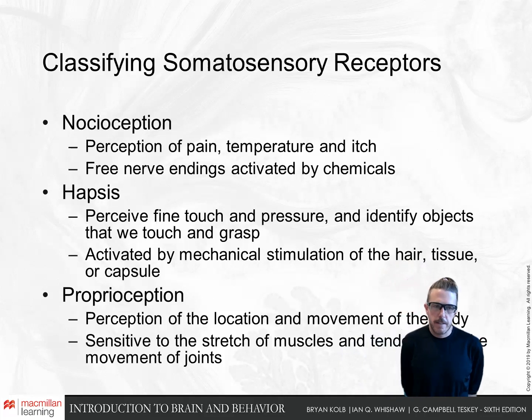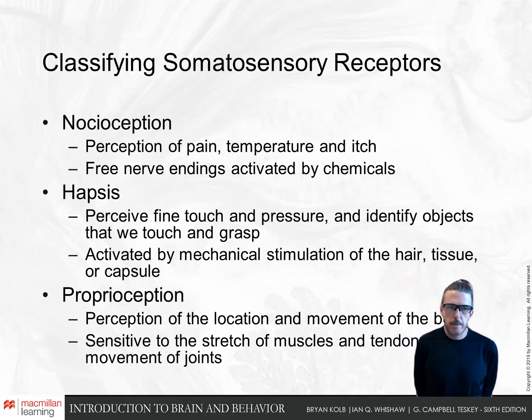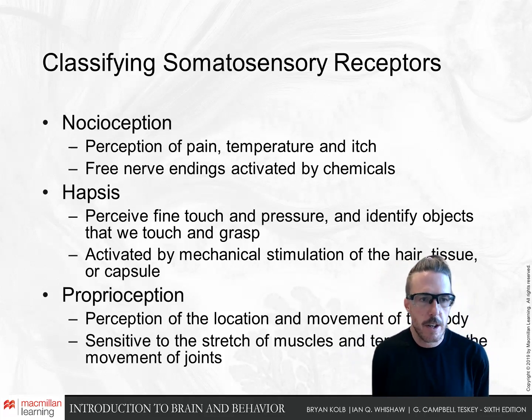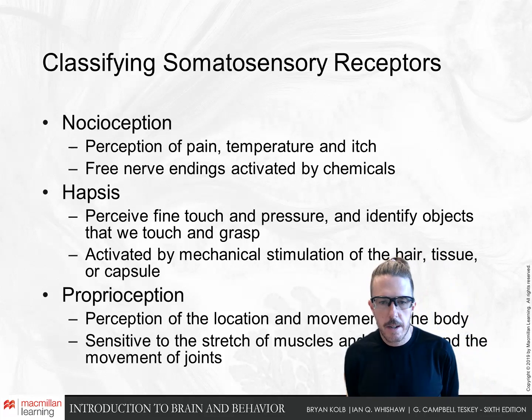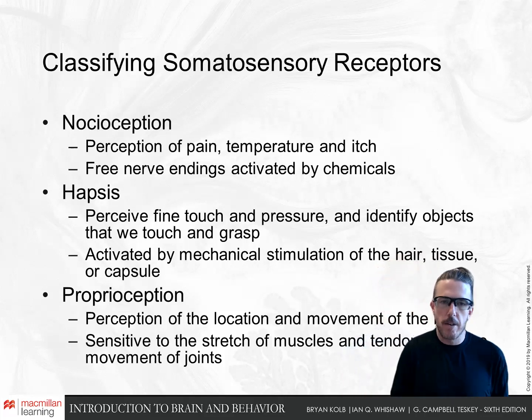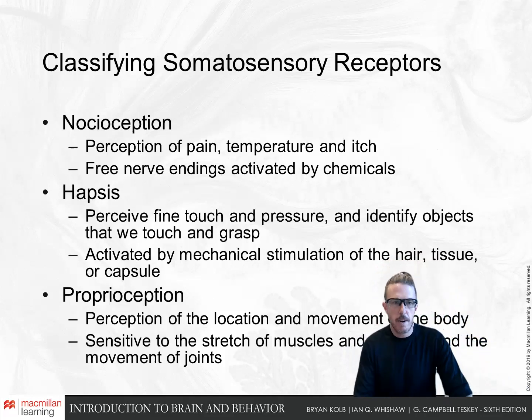Generally, we can sense these three classes of things. We can sense nociception: pain, temperature, and itchiness. These are generally done by free nerve endings, just open nerves that get activated by the chemicals in the extracellular space.